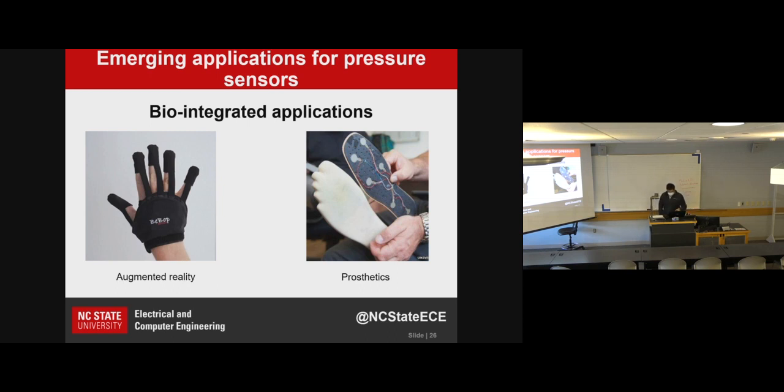A prosthetic leg or hand, let's say, attached to your actual amputated leg. So there are certain spots that experience high pressure and cause discomfort to the wearer. Some of the sensors, like one I know, are textile-based sensors placed at the interface to detect that. So that helps to optimize the structure of the artificial limb.